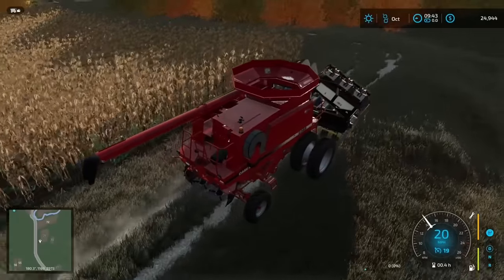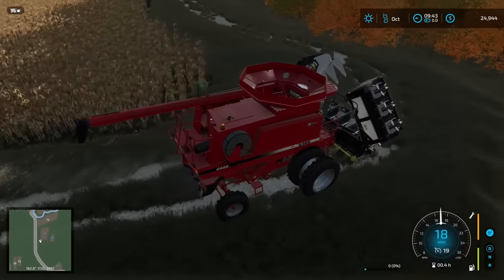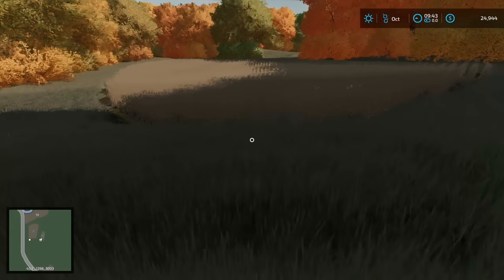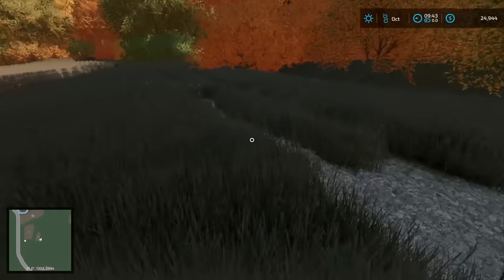We're going to go ahead and start unfolding here. And we got another field back over there. We'll go take a look at it real fast. This is what I'm talking about, you got a beautiful field. You got a beautiful setup. You come all the way out of here.